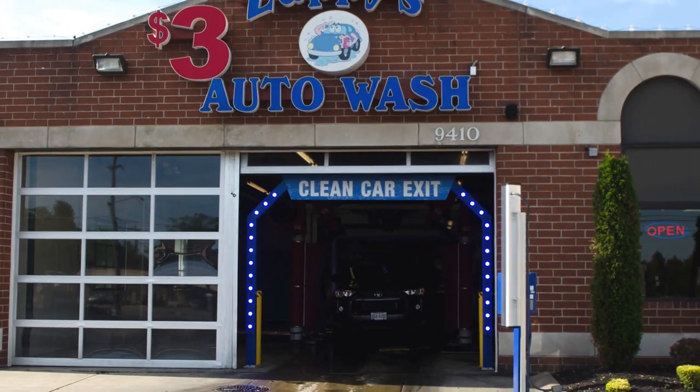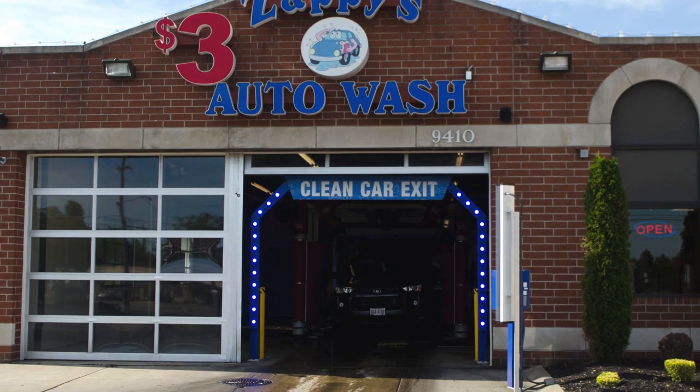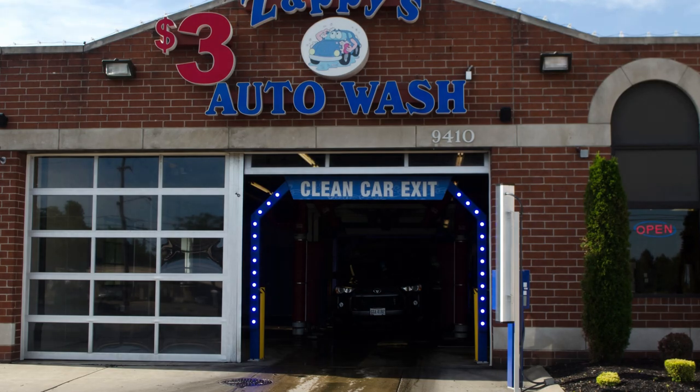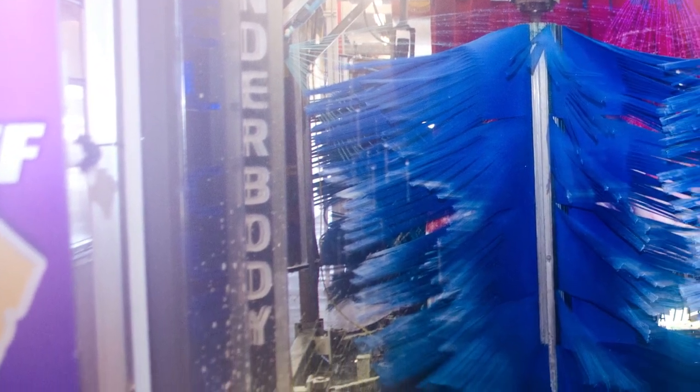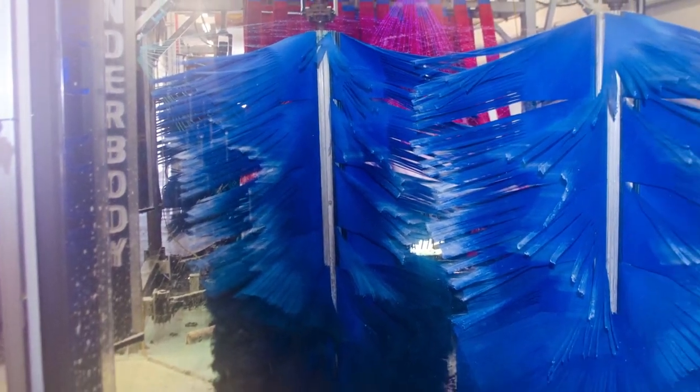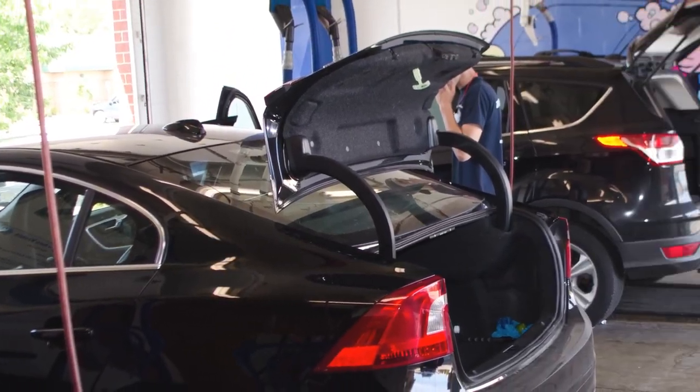When you come through the car wash, I don't know if you saw inside when you were taking pictures, but the LED falls, the Zappy's falls. We're trying to take the car wash to the next level, where you don't just bring your car and get it washed. You still get a phenomenal wash, at the same price, but you also get the entertainment.